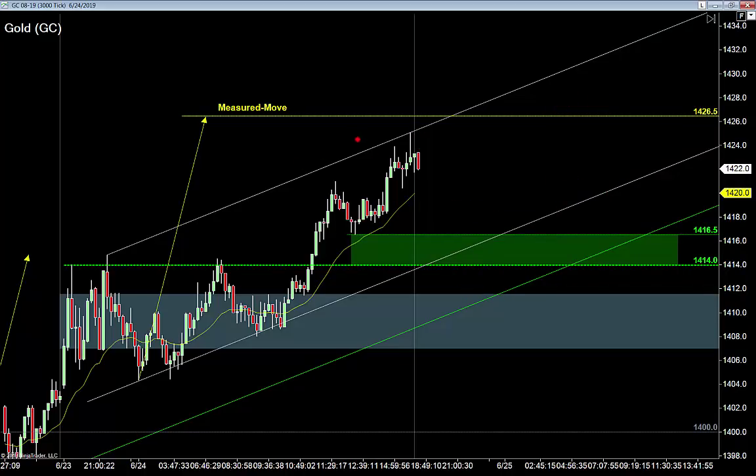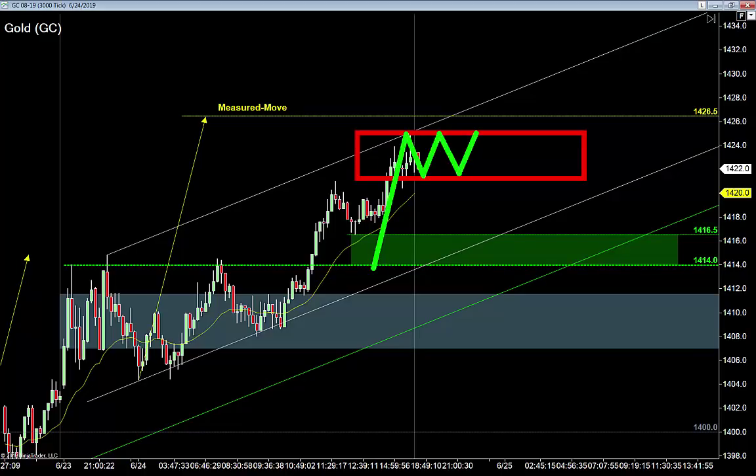Now, what if we go sideways up here? Doesn't look like it right now, but hey, I don't know. Maybe we go sideways. What if we start going sideways here? We know the market's bullish, right? We find our buy zone down here. We'll do that together tomorrow morning, obviously in the trade room.